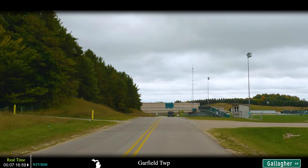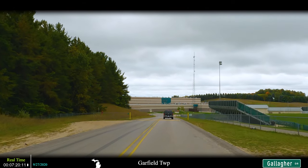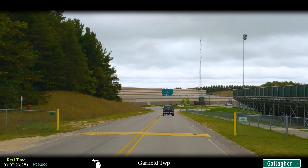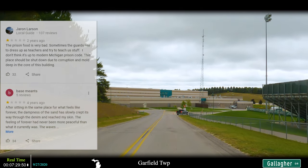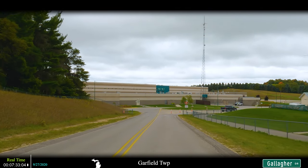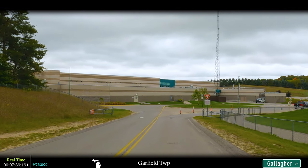This is Traverse City West Senior High School. The school has a 2.8 out of 5 rating on Google reviews. Sheesh, teenagers, that's harsh. Niche.com ranks the school as an A-, so that must mean that this is a pretty damn good high school in the grand scheme of things.